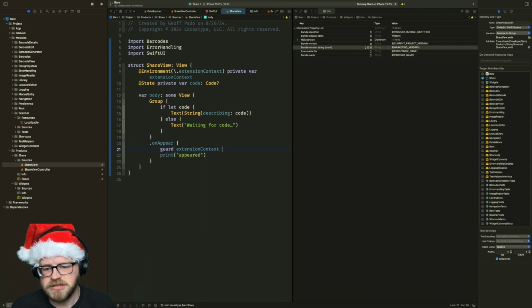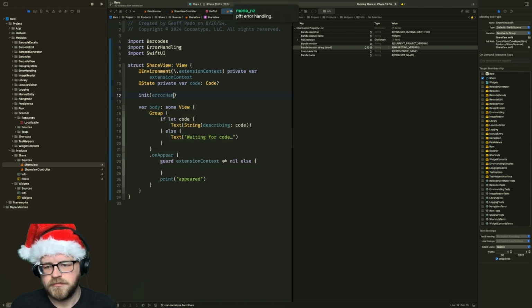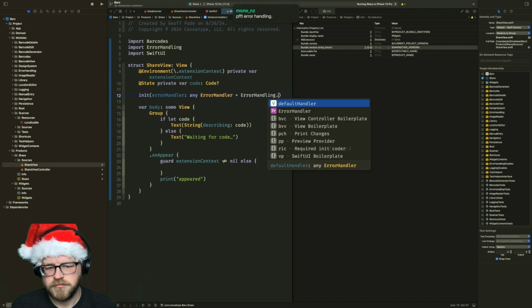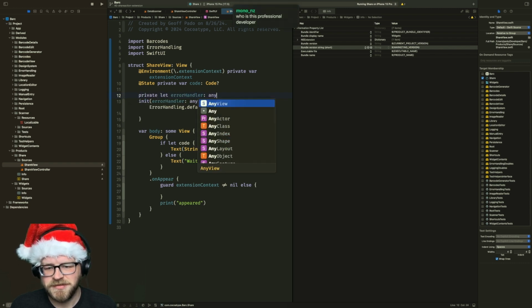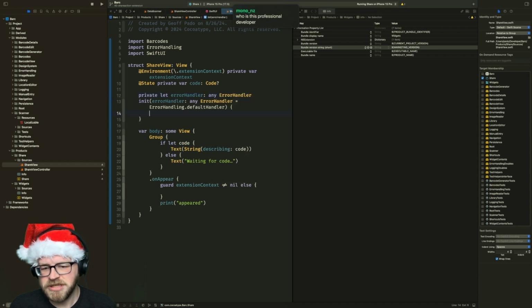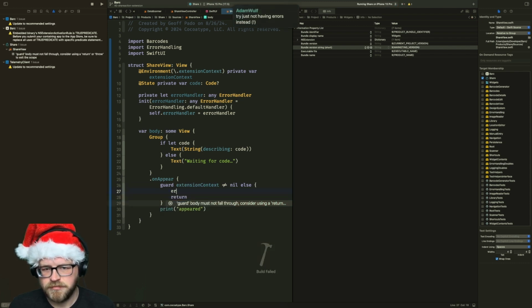Guard extension context is not equal to nil, else... oh, we need an error handler. Wrong thing. Who is this professional developer? Hey, I'm just error handling. I'm not writing tests. Come on. Who do you think I am? I tried to write tests the other day and I failed completely, because Apple doesn't let you do that. Just not having errors instead.